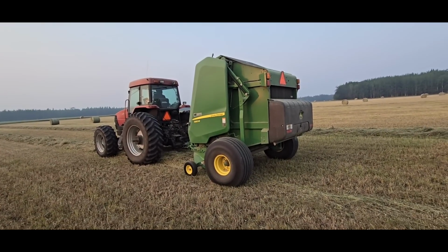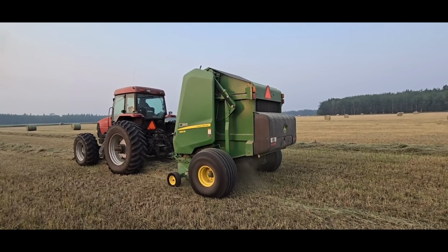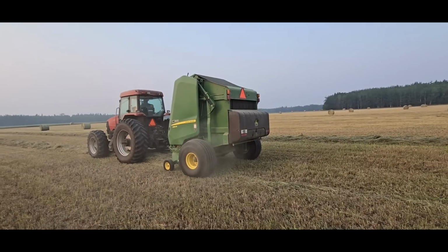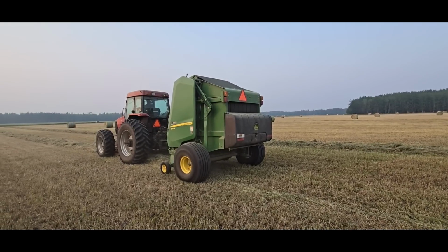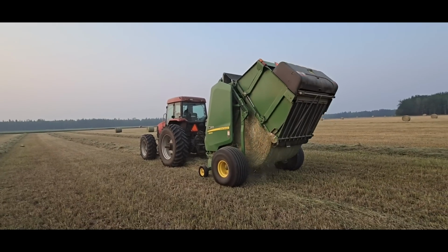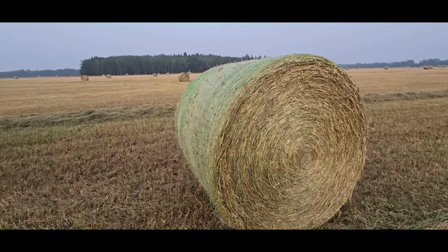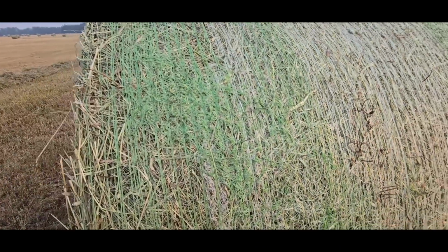So yeah, I bought that net wrap at that sale in the video that I showed you guys a couple videos back. Well, that's the last roll. Well, that's our 4th roll. That's the last of our John Deere wrap.